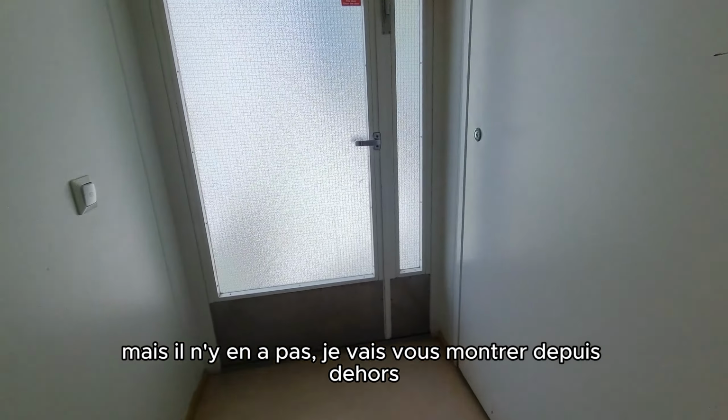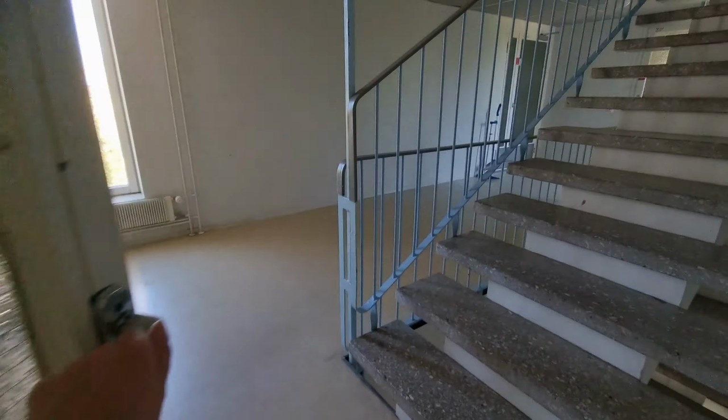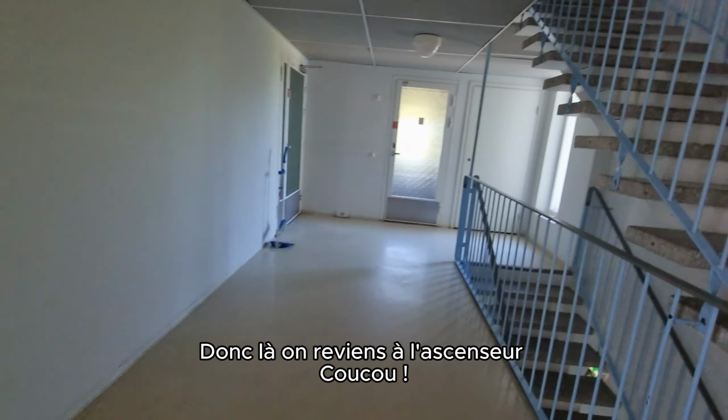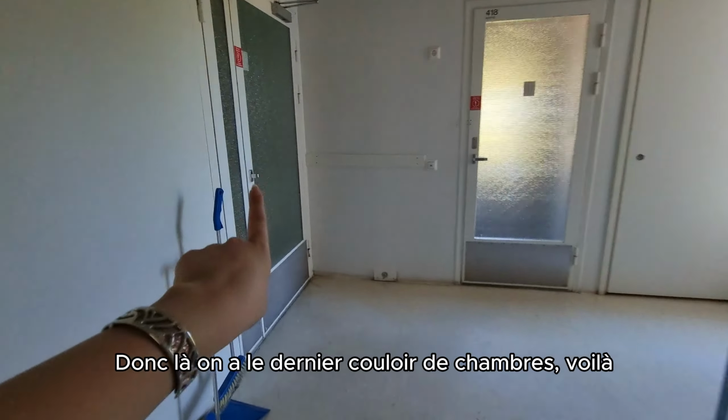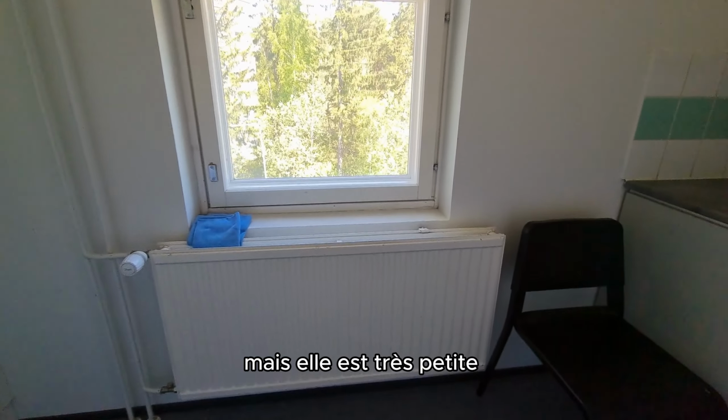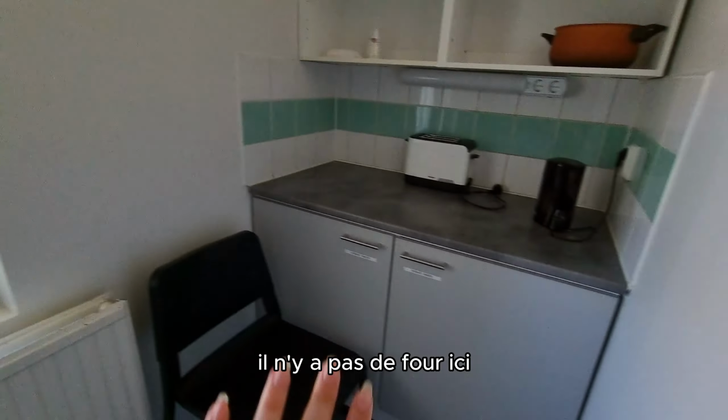So this is one of the corridors of rooms. There is the common kitchen. The second one in here is the one we crossed on the ground floor. So we go back to the elevator. And in here, okay, you have the last corridor of rooms. And here you have another kitchen, but it's a very small one, and there is actually no oven in here.